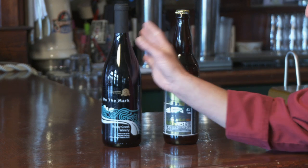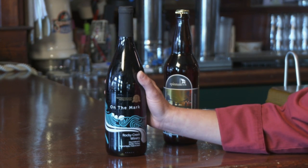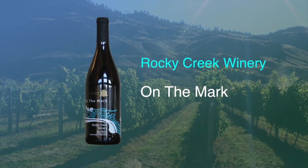Well, I do love rabbit. There's nothing quite like it. And prepared in that way, the hunter style or cacciatore, it really brings out that earthiness and the sweetness and just a really interesting level of complexity. Now, one wine pairing I would suggest would be On the Mark. On the Mark comes from Rocky Creek Winery, which is just up the valley from the rabbit farm. And I think it would really complement the cacciatore dish.